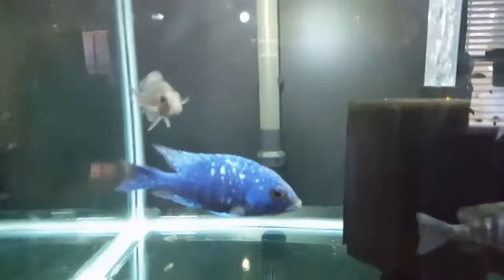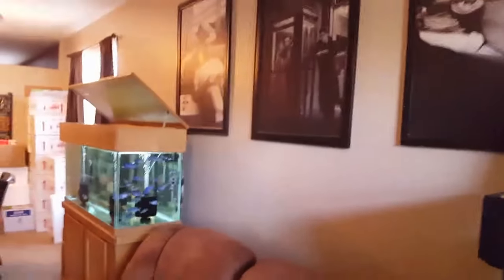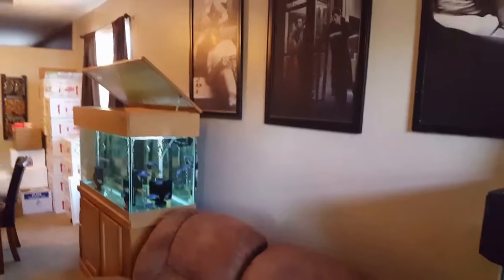Here is my Star Sapphire breeding group, and you can see my beautiful dominant male, if he would sit still, sparkling up very nicely. All right, folks, I believe that's it for this inventory walkthrough.